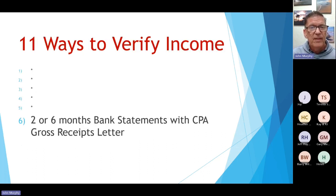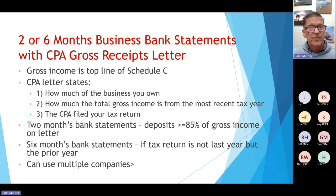That didn't work for you. Instead, you have 2 to 6 months of bank statements, and now you have a CPA gross receipts letter. What does that mean? Well, it means, first of all, that you're going to give 2 to 6 months for the bank statements, and I'll explain the difference in just a minute here. And we're going to get a CPA in this particular case to write a letter that shows the gross income on the top of your Schedule C. So instead of putting all the expenses in there and having a net income calculation, we're just going to take a look at the gross income, what the business calculates.